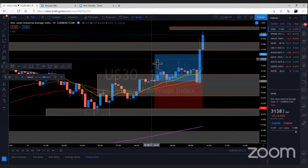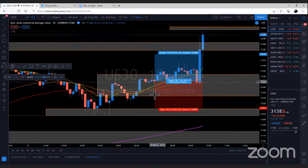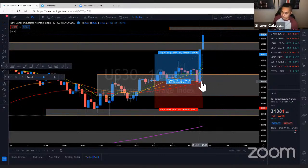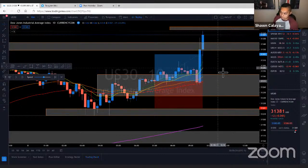So, a textbook ideal one, it wouldn't really matter, like you said, what pivot it bounces off of? Is it better if it bounces off the yellow or the orange one? Not necessarily. They're all pretty much the same. Obviously, if it goes farther down to the orange or red pivot, it becomes a little more dangerous because those are the last lines of defense. Once it passes that, it's probably going to reverse, right?